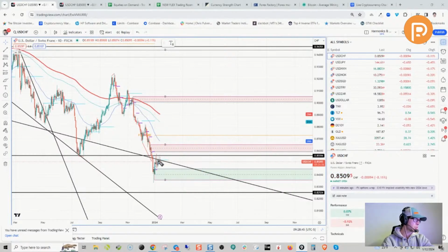Let's say this happens. Let's say we just go sideways, we break this trend line. We're trading around 85. We've got a pivot right here just above 87. It's not a ton of direction, but I do think this is a high probability target for the year. So even if I bought it right now at 85.09 and it goes up to the yearly pivot, that's 200 pips I can plan on with positive carry.